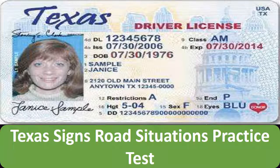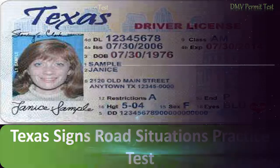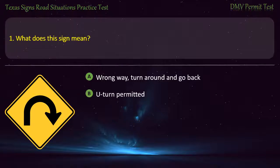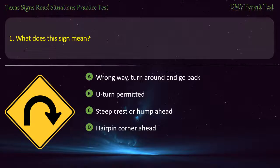Texas Signs Road Situations Practice Test. Question 1. What does this sign mean? Wrong way, turn around and go back. U-turn permitted. Steep crest or hump ahead. Hairpin corner ahead. Answer. Hairpin corner ahead.